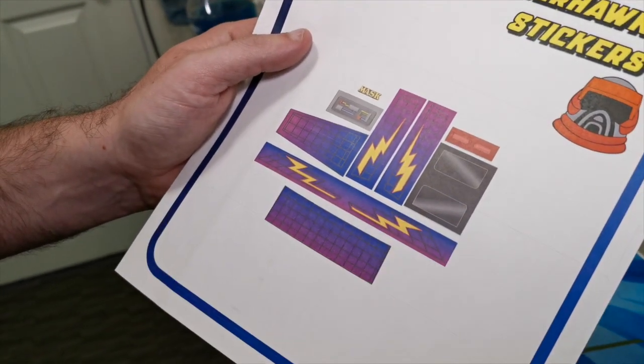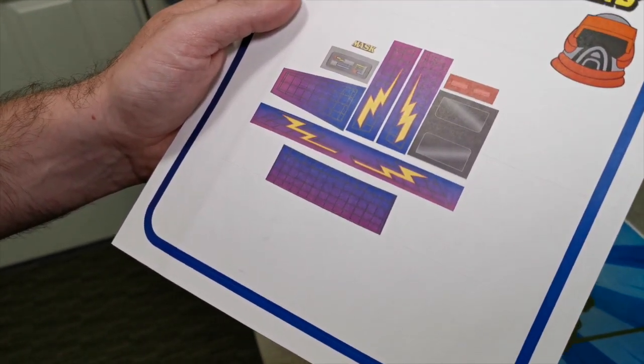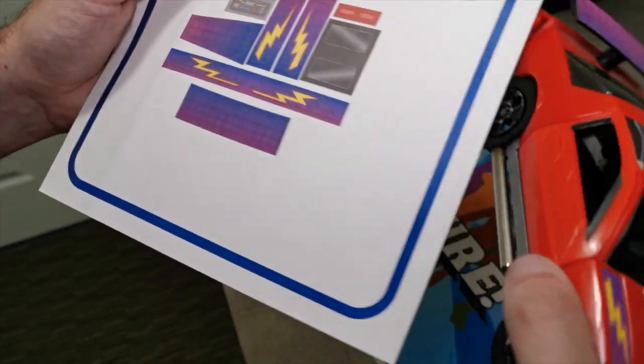So we're just going to replace one because these stickers are not in bad shape. It's just missing the one on the door. So we're going to cut this door one out and we'll stick it on there.